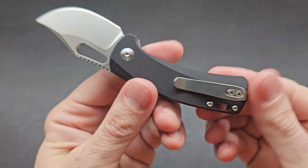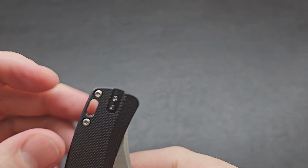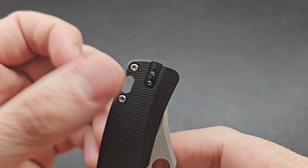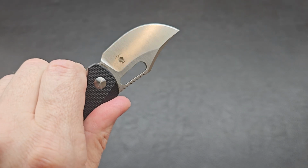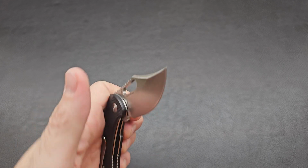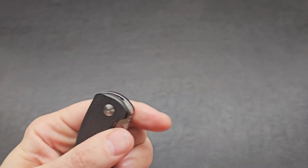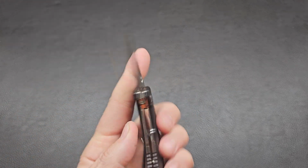Wow. Pocket clip can be swapped to the other side, which is fantastic. There is the big fuller hole right there. Lanyard hole for anyone who wants to put a lanyard on it. The fuller hole obviously is huge on the blade, but it flicks out really easy. I did the thumbs out fine, but I tell you, that's what you want to do. You want that easy flick out action, make your cut. Closes really nice, put that thing away.